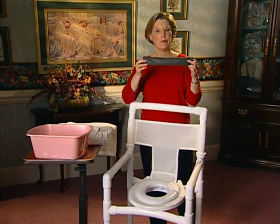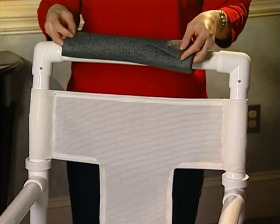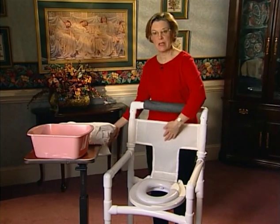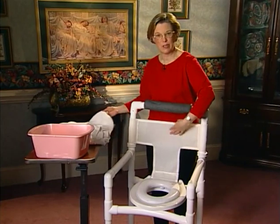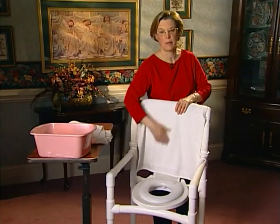You can also pad the back of the chair. Here I have some pipe insulation. It's a closed cell foam, and you just slide it over the back like this. You could put it on the arms also. But because this chair also has this difficult nylon that's rough on the skin, you might want to take a towel and just put it over the back. I'm sure many of you already do that.